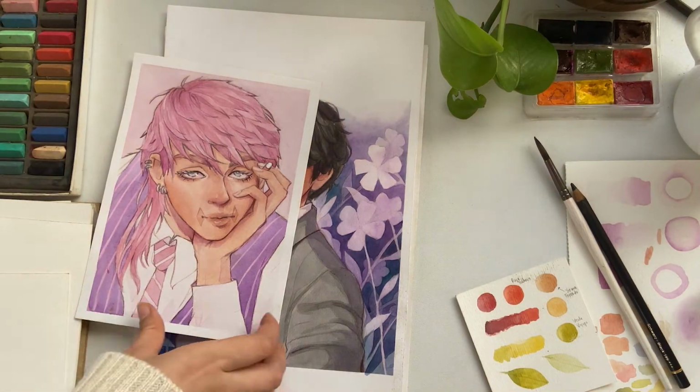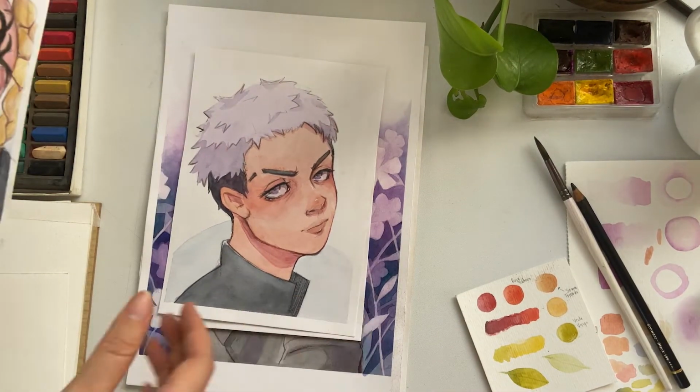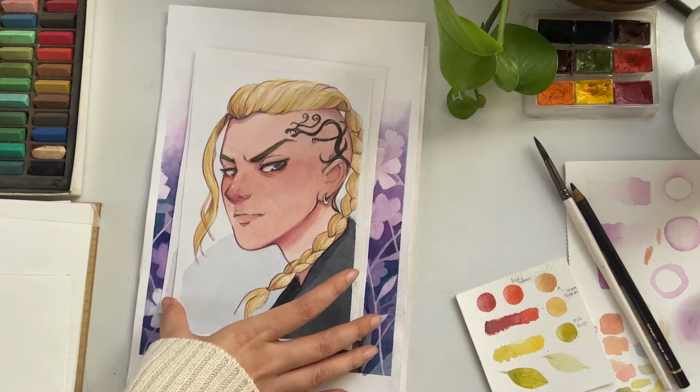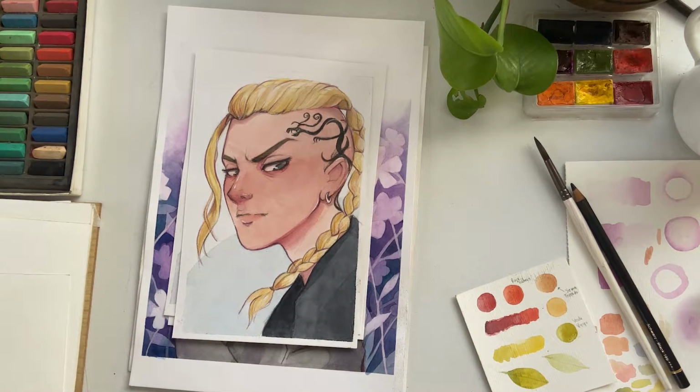Mitsuya, Sanzu. I think I also did Baji. I need to find it though. I love this Draken one. I just love drawing people with tattoos, and he's probably my favorite character in the entire story.